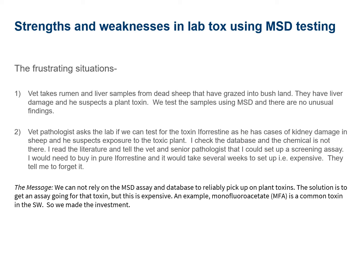I checked the database, and the chemical's not there in the database, so we can't detect it as an unknown. I read the literature and tell the vet and senior pathologist that I could set up a screening assay. However, I would need to buy in the pure iforestine standard, and it would take several weeks to set up the method, i.e. it's an expensive exercise. They most often tell me to forget it.